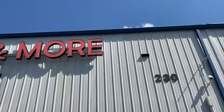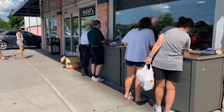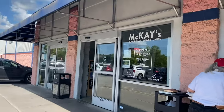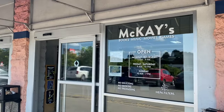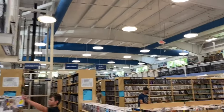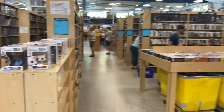So stay tuned, guys. So this place is called McKay's. Right here is where they got free stuff, books, DVDs, stuff like that they're giving out. McKay's, pretty cool. That's where they do the trade-ins, the checkout station. Two stories. It's the Funko Pop section.